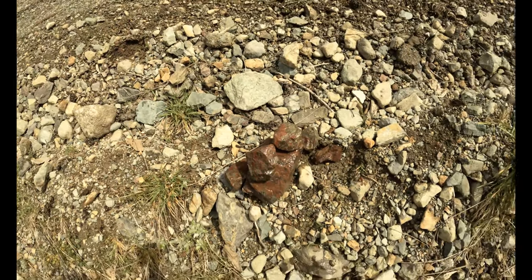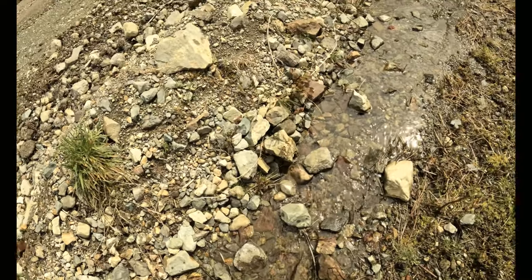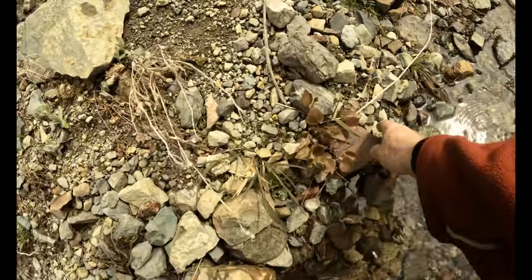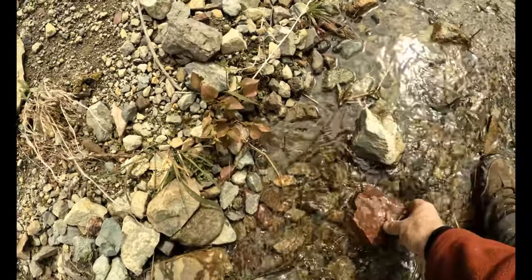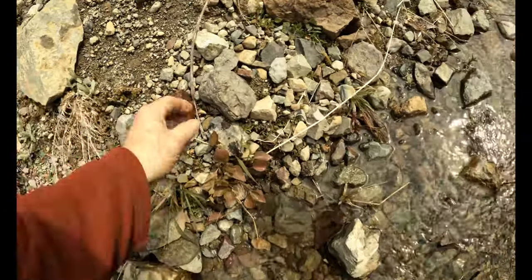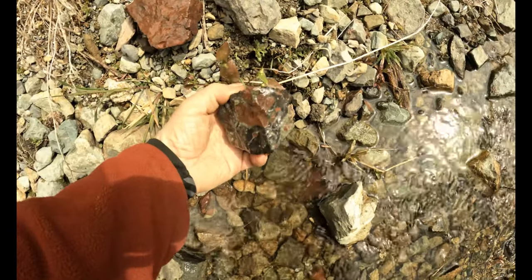I don't think it polishes as well because it's not all siliceous. It is a manganese deposit, which gives it the color. It also makes it a softer rock. So that's more of the homogeneous red. That's not, to me, as interesting. Oh, look at that.